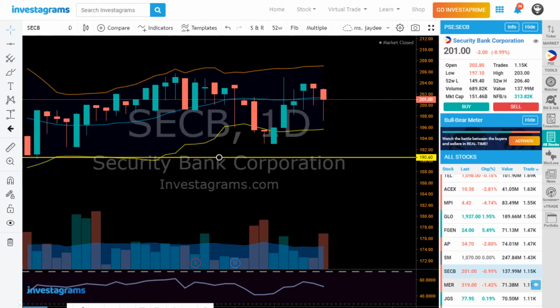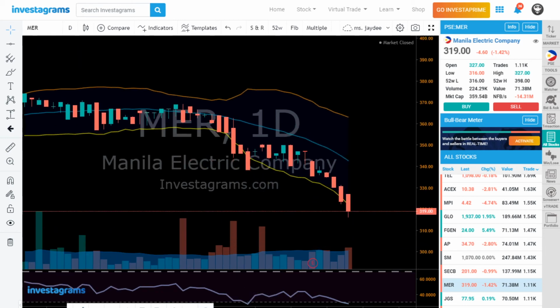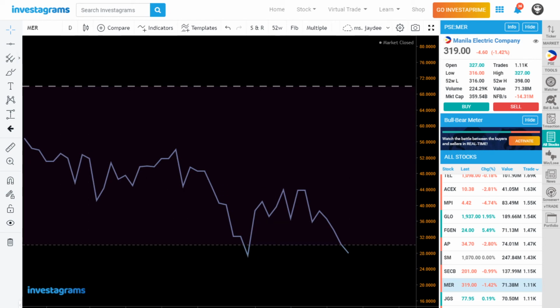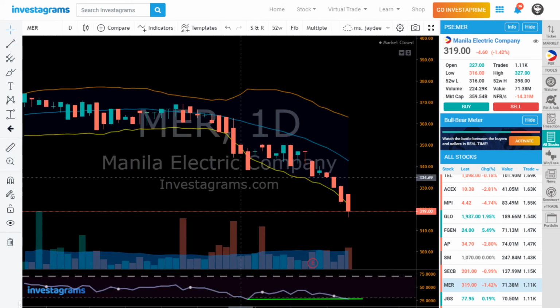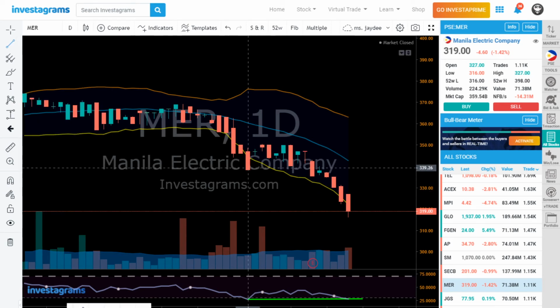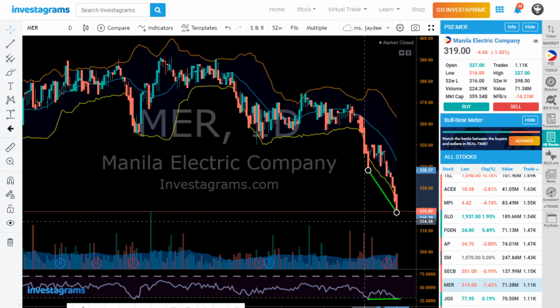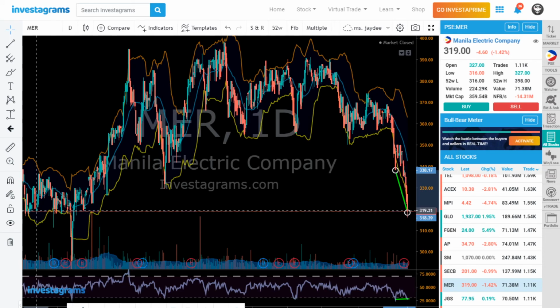The next one, Meralco. Oh, Meralco is still triggering that lower Bollinger Band. And let's see if your RSI is really giving us an upward movement. Yeah, it is giving us that upward direction, but very, very minimal. But your stock is moving downward. So, yep, in case it goes down further, it won't be that deep anymore. And besides, this is Meralco, a very stable company. So I would have to say, in terms of, yeah, look at that support here as well.